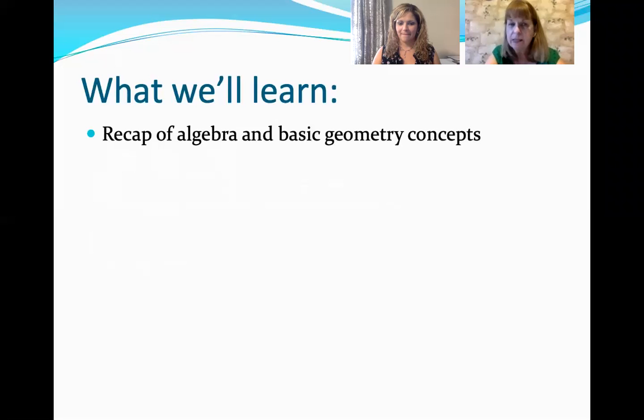So basically, this is a recap of many of the algebra and basic geometry skills that they've learned in the past. Some of them have missed some stuff, some have excelled at it. It shouldn't be too difficult a course, but it's a very useful course. It is recognized by colleges, and it is great for placement tests. A lot of the placement tests that they have to take, whether it be for a college or a job or the military, they need to have some of these basic skills.